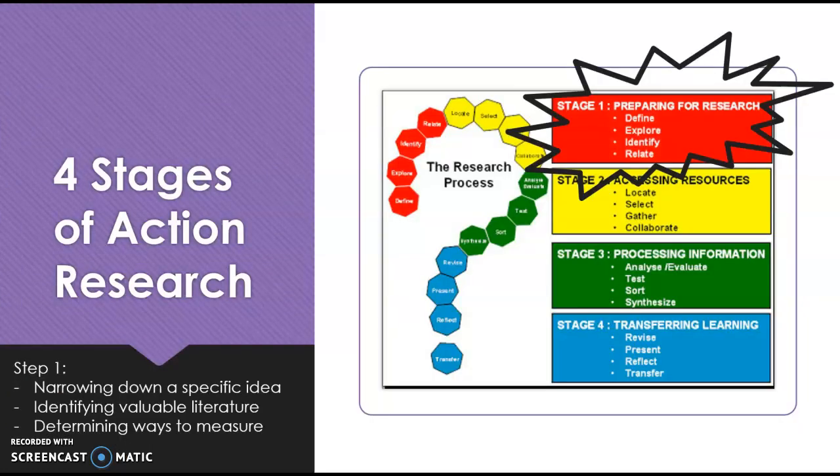So the 4 stages of action research was kind of the first thing we learned about. And when it comes to which stage I find the most difficult, I think stage 1 is where my difficulty lies. I feel like this is the stage where the majority of the work is done. And then in stages 2, 3, and 4, it's the collection of the data, discussing it, seeing what tweaks can be made based on the data, and then sharing out what was learned through your research.